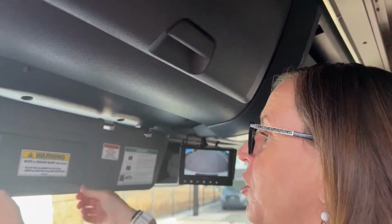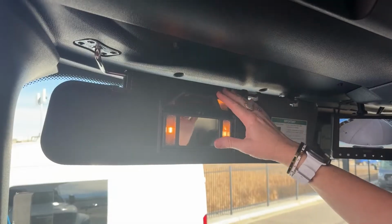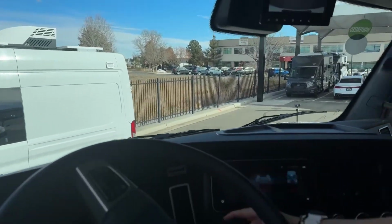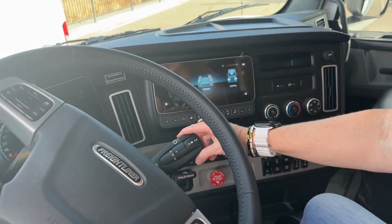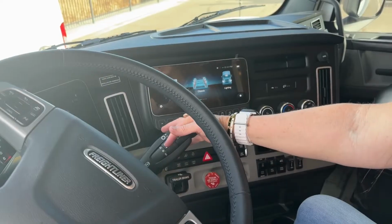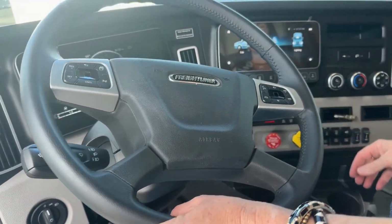My favorite feature, I actually used this morning to put my lip gloss on. I love having a mirror in the coach. And then I love the fact that my engine brake is stock controlled. And of course, with the huge displacement of this engine, you've got a really robust engine brake. So you have a high, medium, and low setting. And then you can also see that your reverse is right here. And I'll show you this camera system because it's pretty awesome.